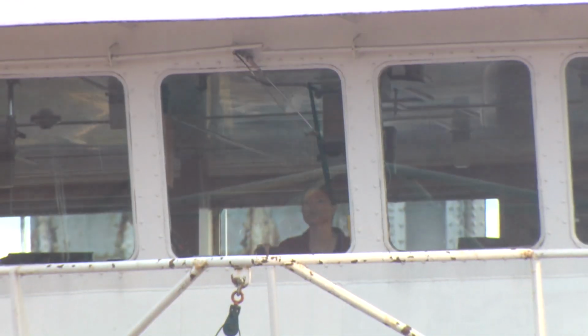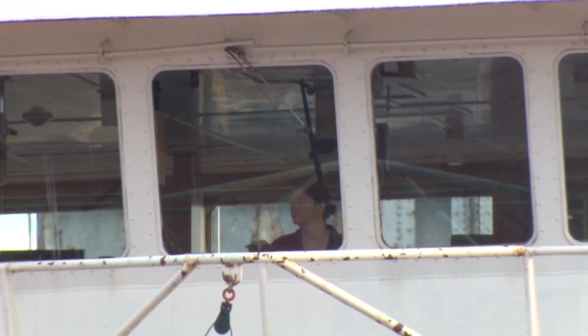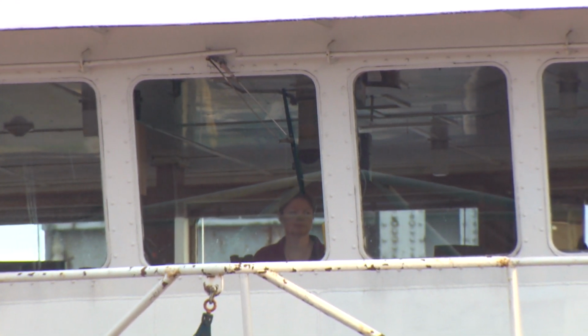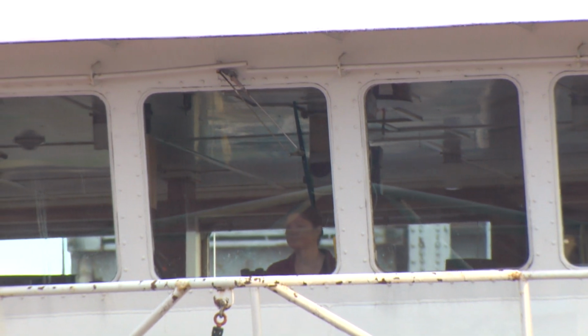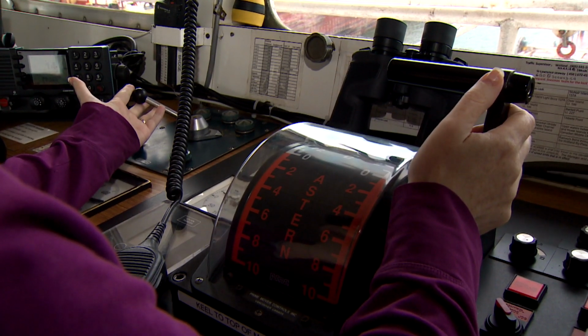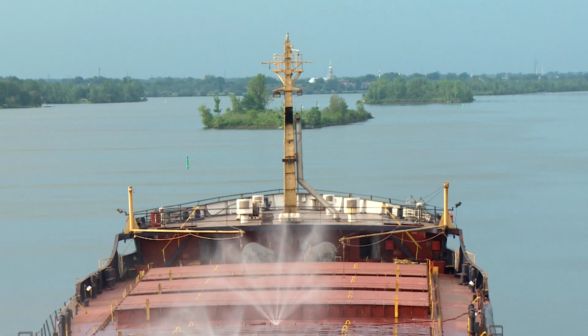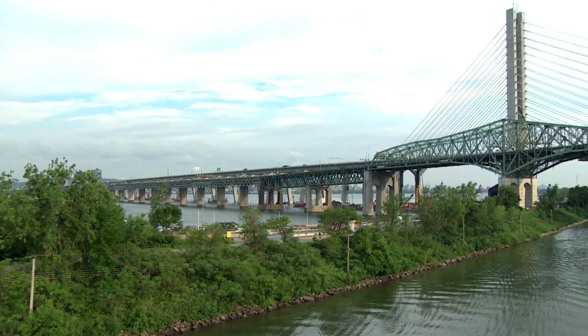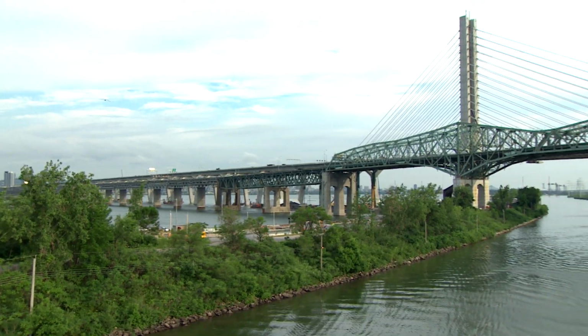But there's something different on this trip, and you see it up here, through the windows of the bridge, a silhouette, hair back in a ponytail. Meet Charlene Munden. She's not even 40, captain of the Tim S. Duel. Right now we're moving through the St. Lawrence Seaway. Charlene's from Outport, Newfoundland, and making her way in a man's world.